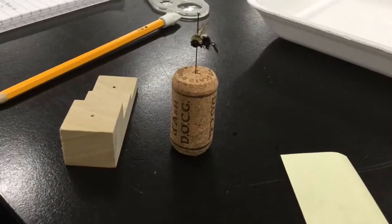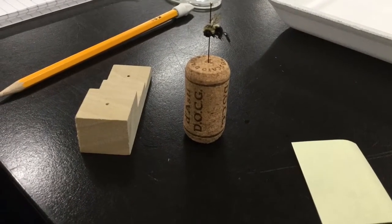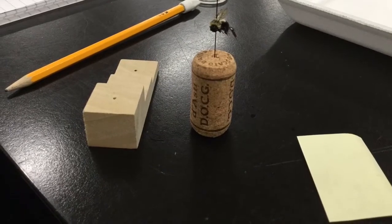Then we pinned the bee, and then we created a graph for our class and the 5th grade. Then we identified the bee. It was a bumblebee.